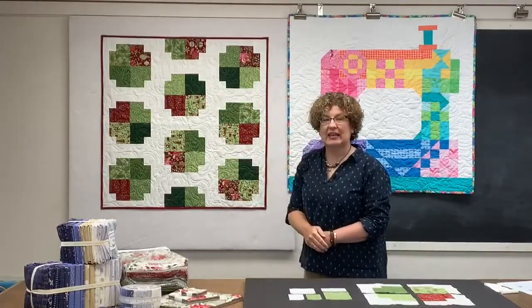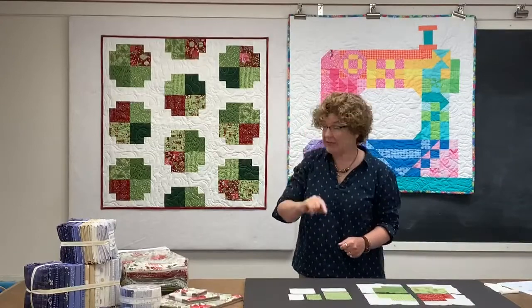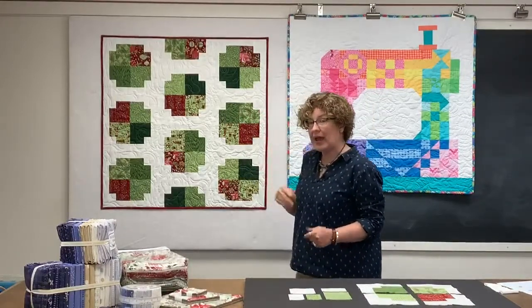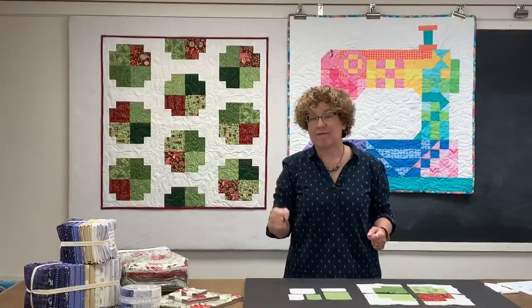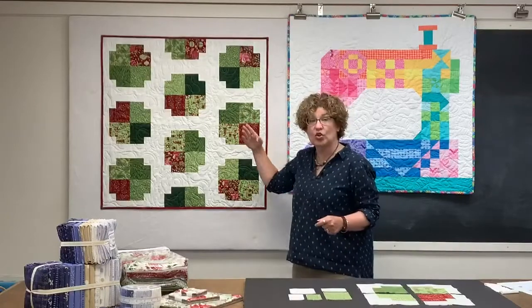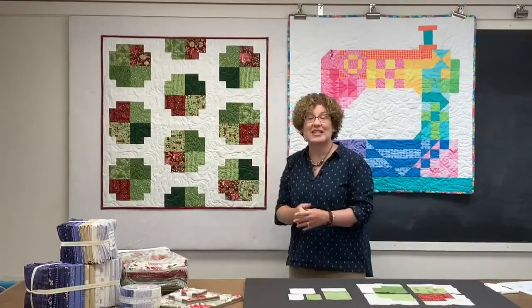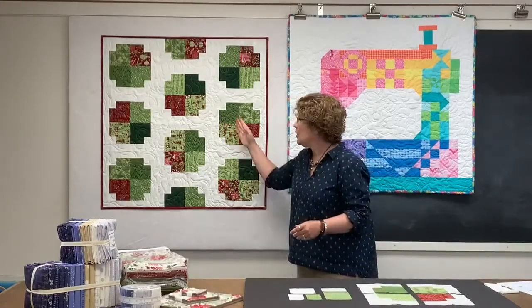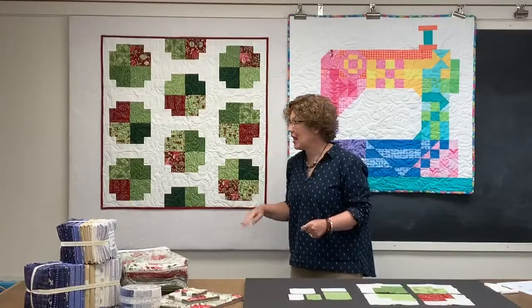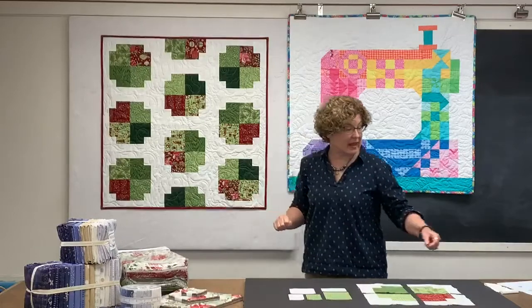Each of the fat eighths can yield 5 quarter squares. So an 8-pack could make 40 square quadrants, which would then, if you divide by 4, be 10 blocks that you can make. We used 9 of the blocks in this sample. You can quilt it up as desired.